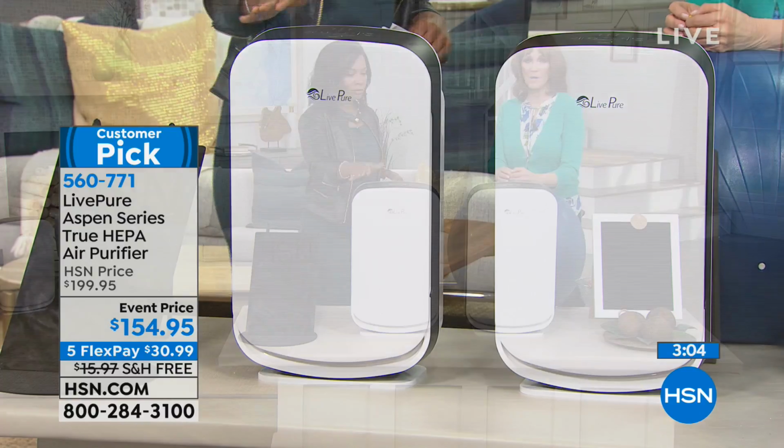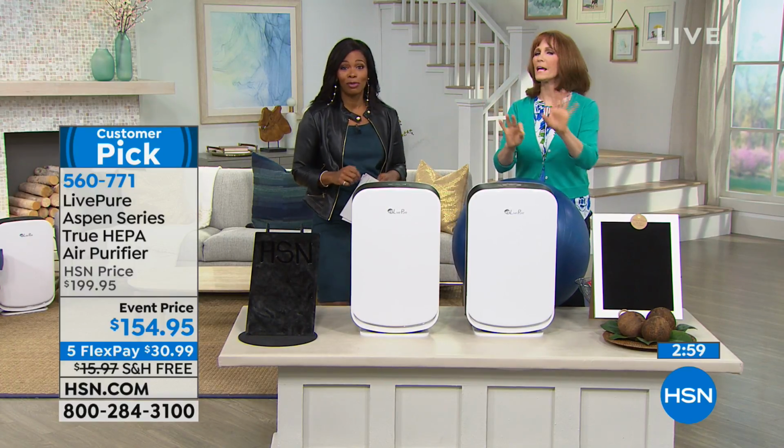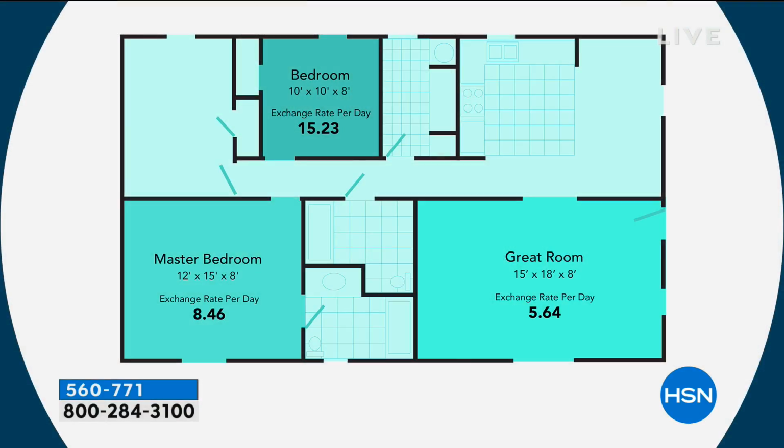Yeah, it does 310 square feet. Okay, so that's a room about 30 feet long. But I don't want you to get caught up in that, because this is such a good unit and so powerful. If you put it in a bigger room, instead of 5 times an hour, it'll do it 4 or 3. If you put it in a smaller room, instead of 5, it's going to do it 6 or 7 times, meaning circulate all the air. So don't get caught up in exact measurements, because this is a really powerful unit and it will meet your need.